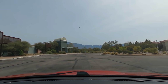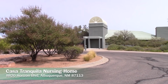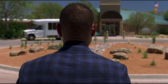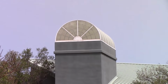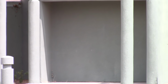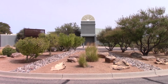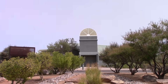Does this place look familiar? This place at one time was way better known as Casa Tranquila. And it was the nursing home where they put Hector Salamanca, and eventually where Walt helped him to meet his demise, also bringing down Gus Fring in the process. You can kind of tell this top part is still the same, but oddly, where there used to be a doorway, it seems to have been boarded up. And also this kind of garden area out the front that I'm assuming the characters walk through at the start is a lot more vegetative than it was during filming of Breaking Bad.